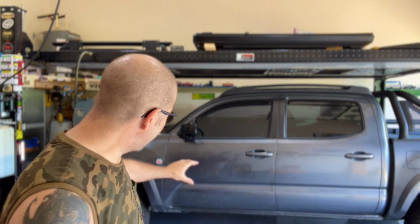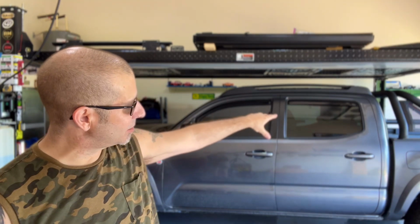Number 6, this is kind of a bonus and kind of a personal preference thing, I realize. Debadge or blackout. You know, the Tacoma, unless you've got a blacked out package, is going to come with the chrome lettering on the side. It's going to say Tacoma there. It might say SR5 up there. Going to have some V6 or four-wheel drive or whatever, little badges all over the place.